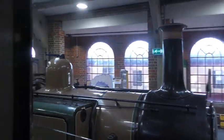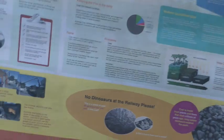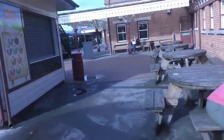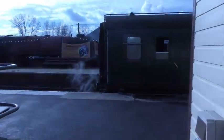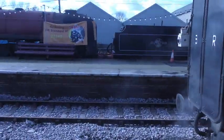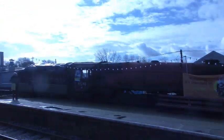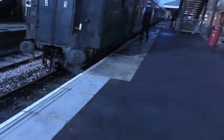Sorry, could I come past? Thanks. 149 years old. You're older than that now. I think Stepney's over 150 now, along with a lot of the other Terriers. So that's the 9F and the U-Class.